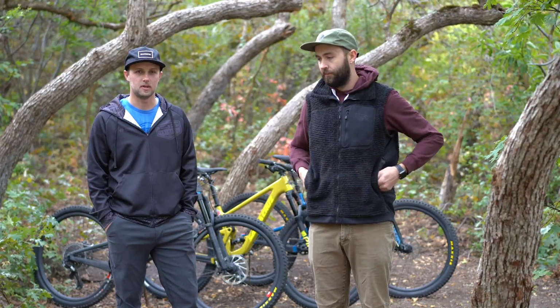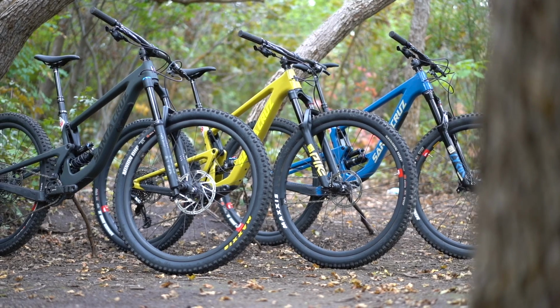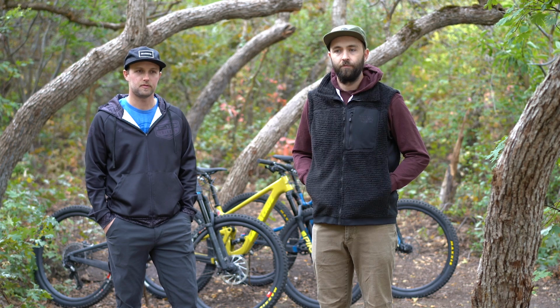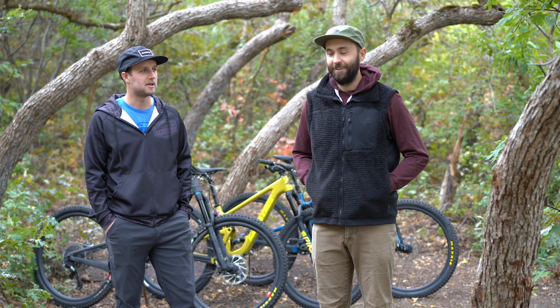It was a long day testing bikes, but at the end of it, it was awesome to ride them all back to back and really notice the differences between the bikes. And I would be happy if I had either one of these three bikes, if not all of them. That'd be probably the best thing. Take all of them. Yeah.